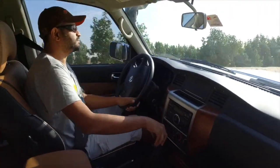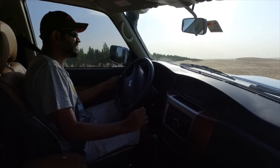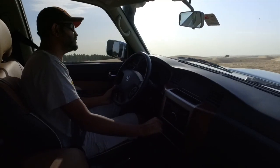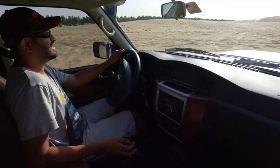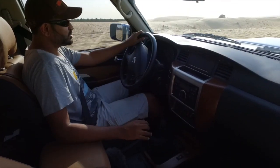No problem. This review is done. It's still a Patrol. Actually, the modifications have made it good. So it makes me think, what would happen if we put this into, say, the regular Gazelle with the 33-inch tires? What would it be like? I think actually that'd be better. It'd have more power. It'd still have plenty of ground clearance. These King shocks are incredible.